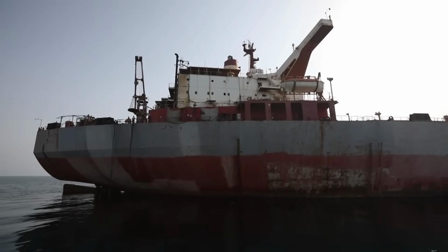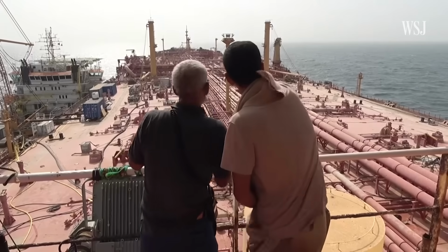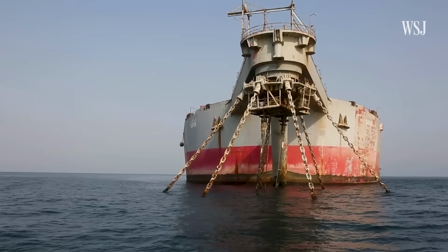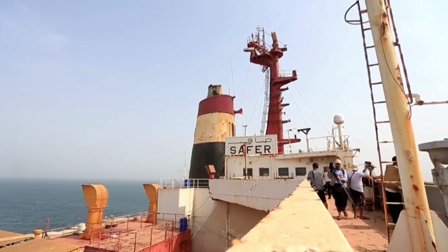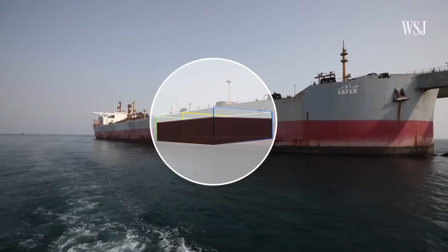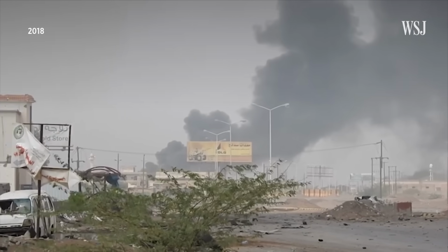Here's a look at what's at stake during this race against time to avert an oil spill 4 times the size of the Exxon Valdez. The 1,200-foot Japanese-made Safer was launched in 1976 and later acquired by the Yemeni government in 1988 to store oil marked for export. But production, offloading and maintenance operations on the Safer were suspended in 2015 because of Yemen's civil war. Houthi rebels, an Iranian-backed group in the north, took control of Sana'a, the capital, and also parts of the coast where the Safer is located.